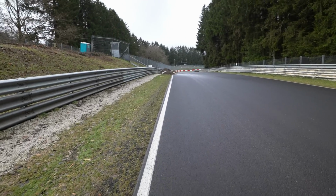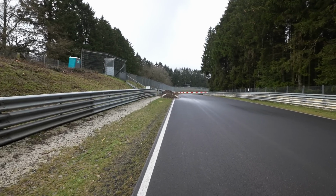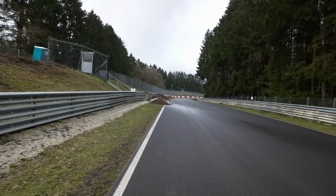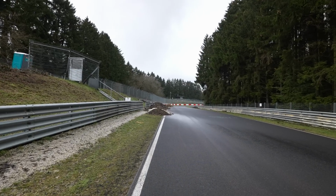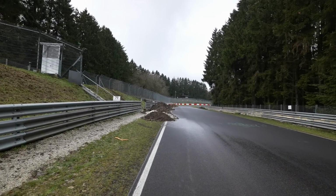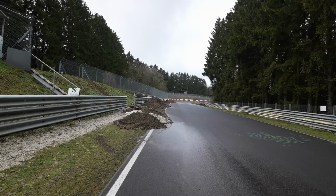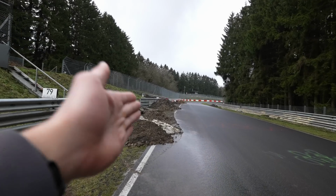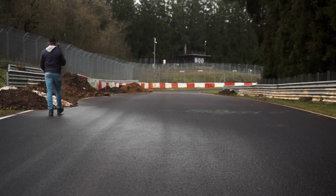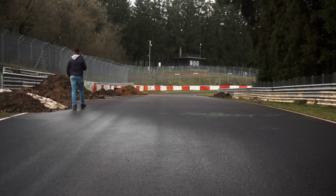But most importantly, this section is a combination of skill, track knowledge, and car setup. Because very fast cars with lots of aerodynamics can take this corner with roughly 180 kilometers per hour, maybe even more, maybe 190 with a very high downforce. But yeah, go on the brakes before turning into the right side and run a bit wider to the left side, and then it's going to be another right-hander.